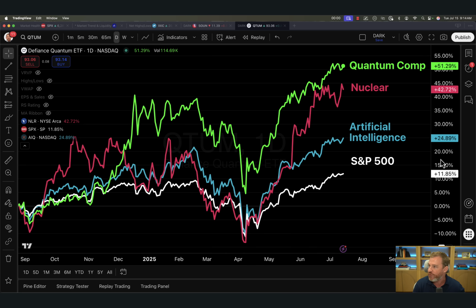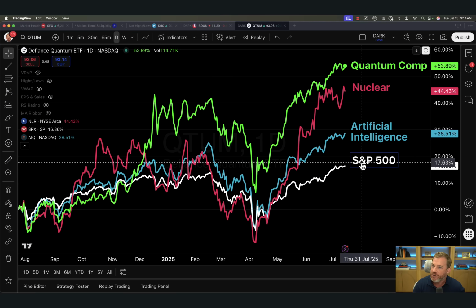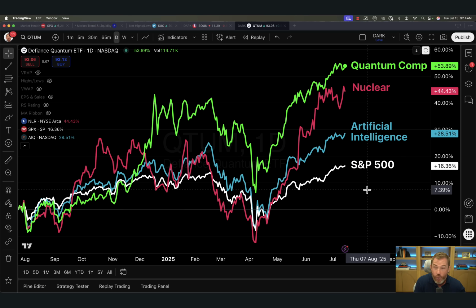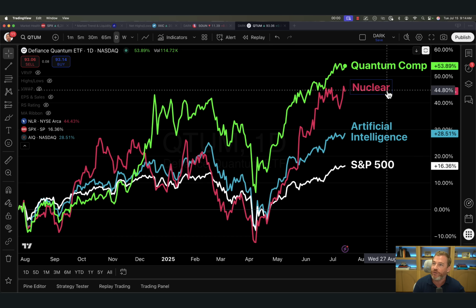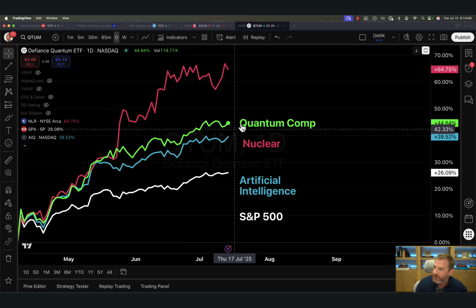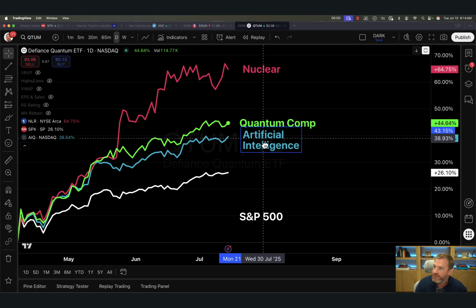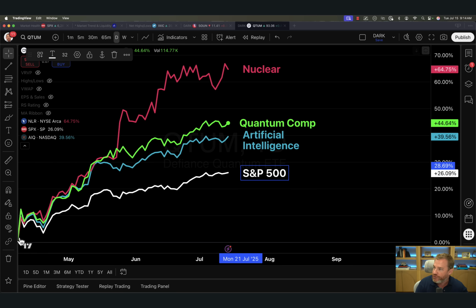Okay, so here, if we look at what certain areas of the market have done over the last year, you can see, compared to the S&P 500, which is up 16% of the last year, artificial intelligence up way more, nuclear stocks up way more, quantum computing up way more. And if we drag this to the April lows, this is the bottom after the tariff situation, you can see the outperformance even more clearly, where even though the index has had a historic recovery, 26% in 3 months, these areas are putting in even significantly more. So you want to stick to those areas.